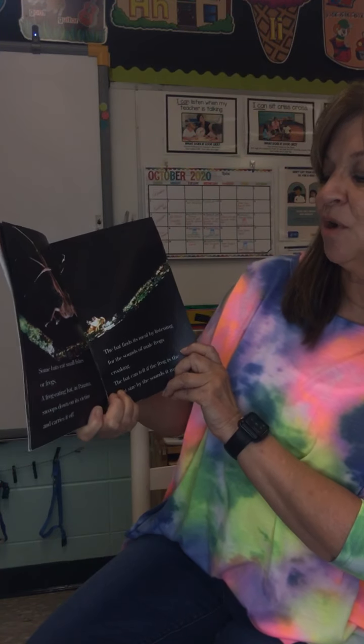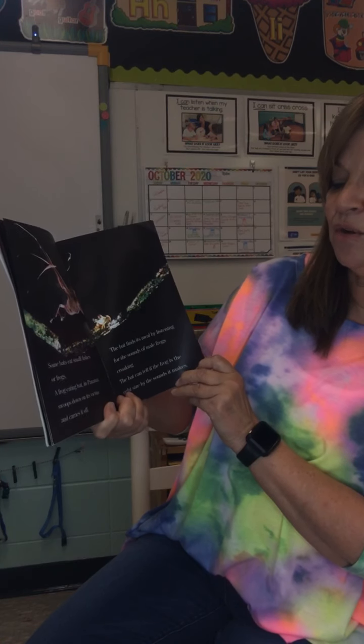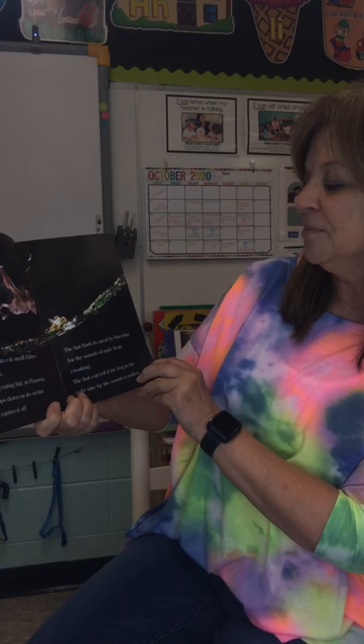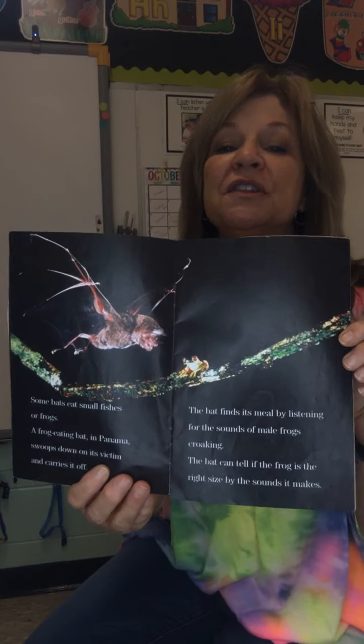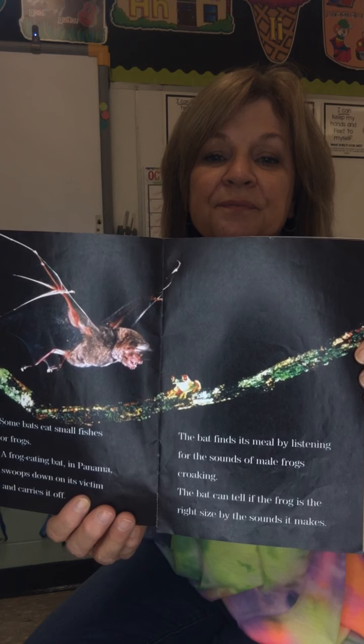Some bats eat small fish or frogs. A frog-eating bat in Panama swoops down on its victim and carries it off. The bat finds its meal by listening for the sounds of male frogs croaking. Male frogs are the boy frogs. The bat can tell if the frog is the right size by the sound that it makes. Look, that bat's fixing to swoop down and get that frog.